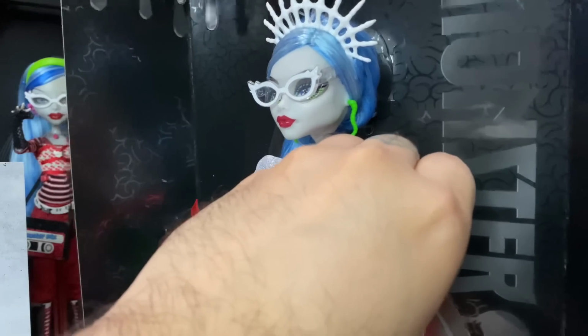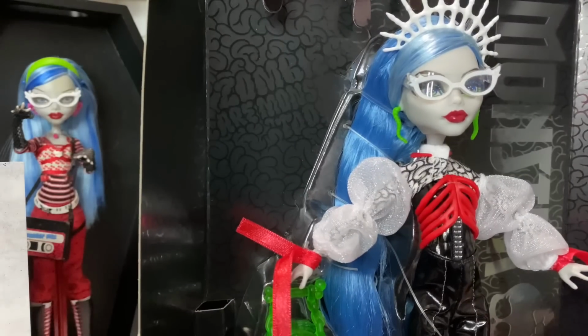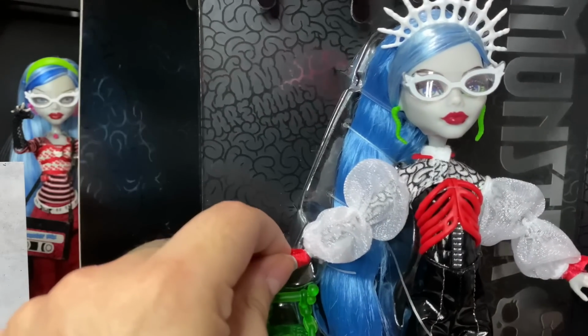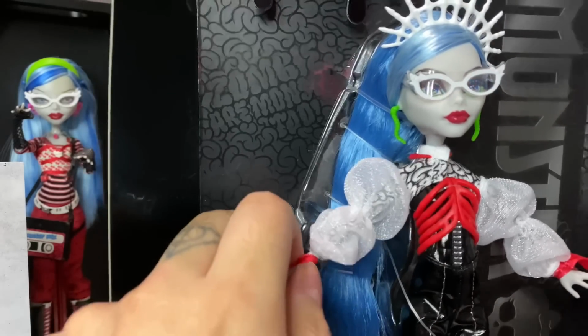Are you guys planning on getting her? Do you like her? Do you love her? Why do you hate her if you hate her? I just want to know. Like, I think she's excellent. I think she's $50.